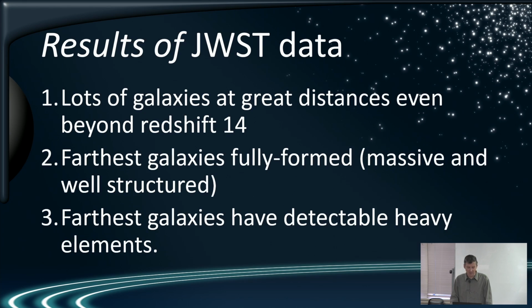What about population 3 stars? Farthest galaxies have detectable heavy elements. They detected the signature of oxygen and carbon, things like that. The James Webb Space Telescope has a spectroscope on board. It can analyze the light, and light gives off an atomic fingerprint. I've got some articles on the website if you want to see how that's done. But they detected this signature of heavy elements in these farthest galaxies. So how about that? So the creationist predictions were right, and the secularists were wrong.